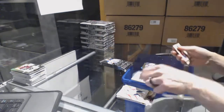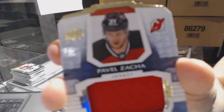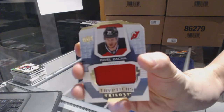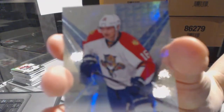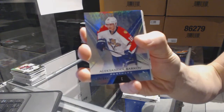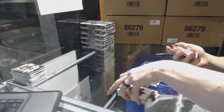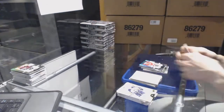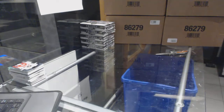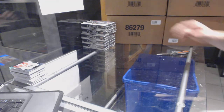Zach Werenski, rookie out of 999 for the Jackets. Triptychs jersey number to 249 for the New Jersey Devils, Pavel Zacha. Rainbow blue number to 849 for the Florida Panthers, Alexander Barkov. And we've got a rainbow black rookie number to 99 for the Carolina Hurricanes, Daniel Altschuler. All right, on to box number 6, halfway home.